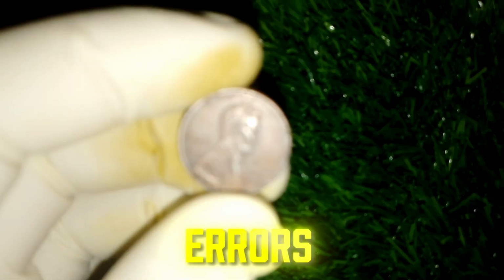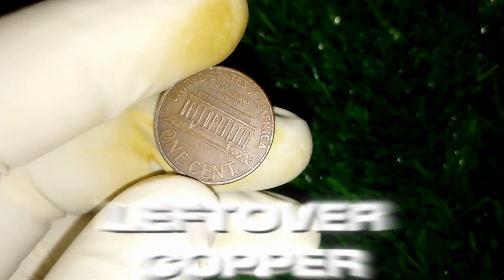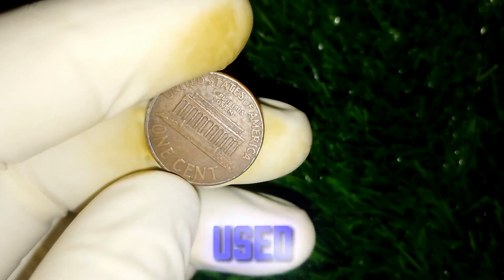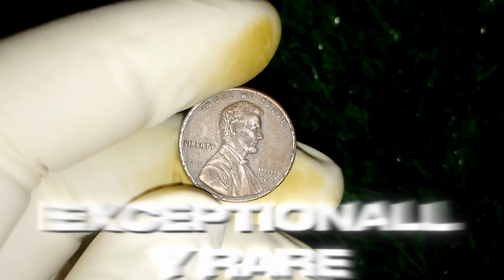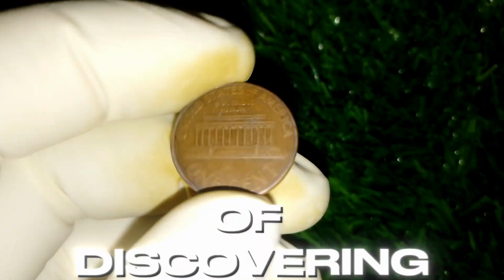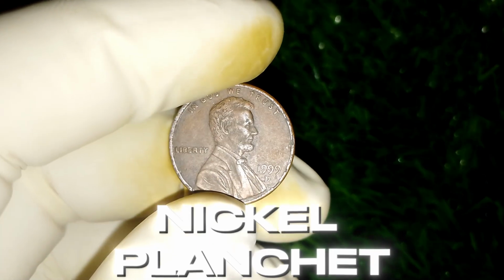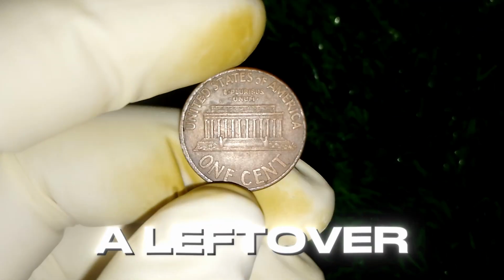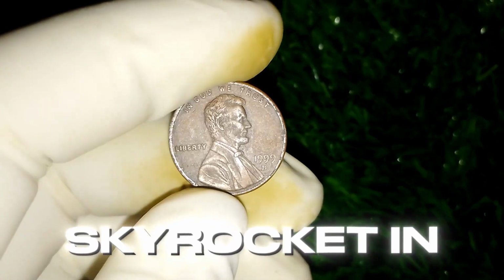Then we have planchet errors, where a penny is struck on the wrong metal, such as a coin intended for a foreign denomination or a leftover copper planchet instead of the zinc composition used after 1982, making these transitional or wrong planchet errors exceptionally rare and worth incredible amounts. And collectors often dream of discovering a 1999 D penny struck on a dime planchet, nickel planchet, or even a leftover pre-1982 copper planchet, any of which would skyrocket in value.